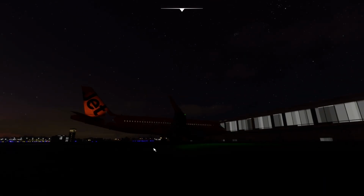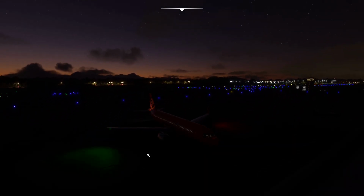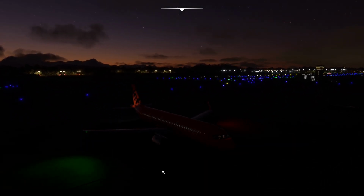Perfect. All right, ladies and gentlemen. So that was a beautiful nighttime, evening time arrival into Yankee Bravo Charlie Golf, all the way from Sydney Kingsford International Airport. If you guys haven't seen the departure out of Sydney, I highly recommend you do. It was a really fun departure. In fact, both the departure and arrival had us really battling with wind throughout the entire experience.